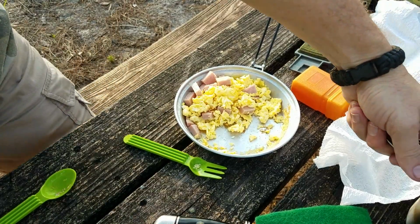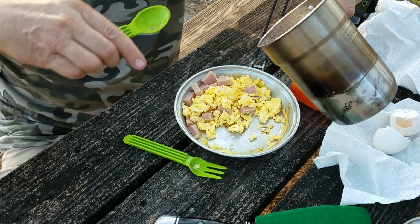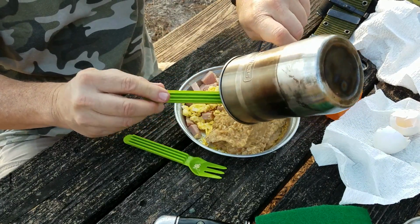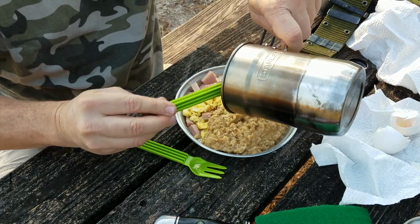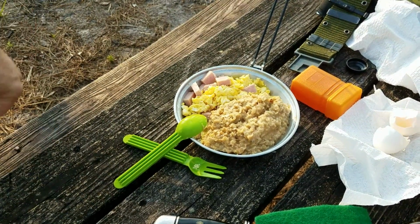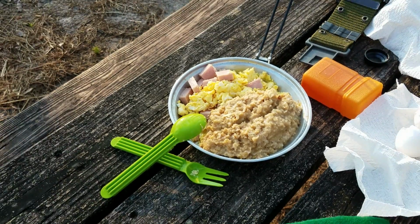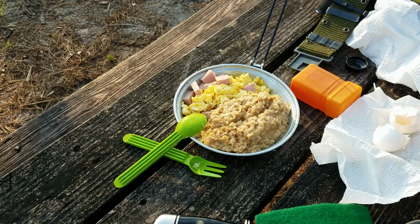Let's check out our oatmeal. Ooh, man. All right. Wow, that made a ton. Scrambled eggs and Spam and maple and brown sugar oatmeal. And cowboy coffee. What a day on Sunday morning.